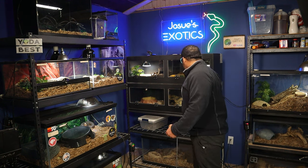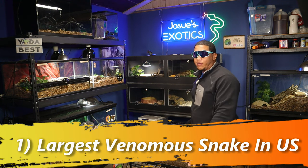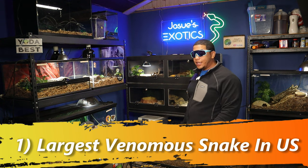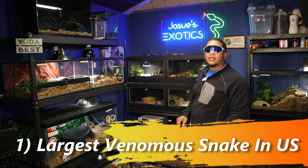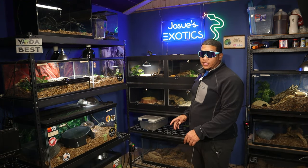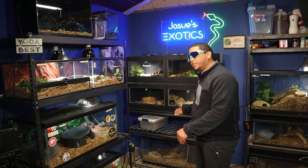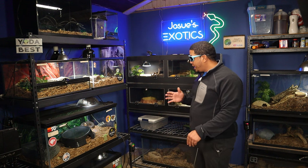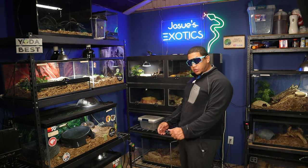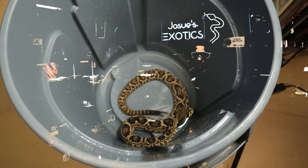So this is for fact number one, the world's largest species of rattlesnake and North America's largest venomous snake. And that is the Eastern Diamondback Rattlesnake, or scientifically known as the Crotalus adamanteus. So I figured for the first part, we could pull the snake out, get a couple good shots of them, and get them put into our safety bucket, because I do have to clean out some spicy meatballs in the cage over here, as always.